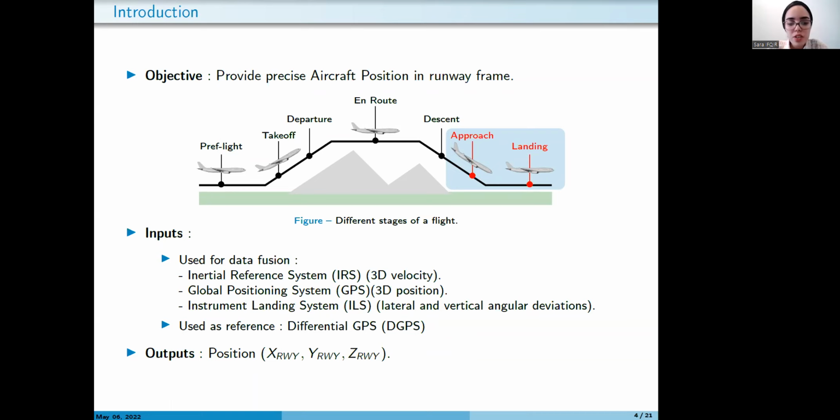So for the validation, we will use differential GPS data, DGPS, which will serve as a reference and will be used, as I said, to validate the data fusion algorithm. In the outputs, we will have the position X, Y, and Z expressed in the runway frame.